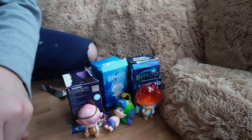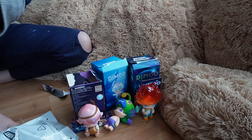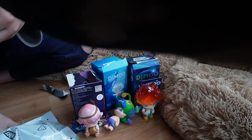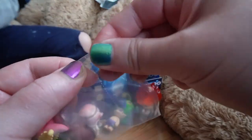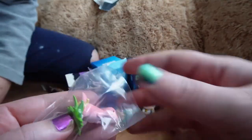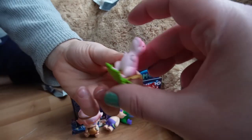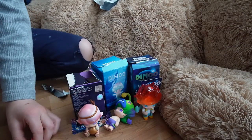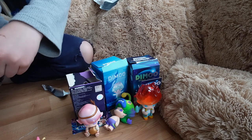Oh, what one is that? It has a camera. Oh, cool. Here. You have a camera. He's going to watch a camera because he has a camera. Do you like the dinosaur? It's pink. Yeah. Do you want the dinosaur? No, you can keep these.